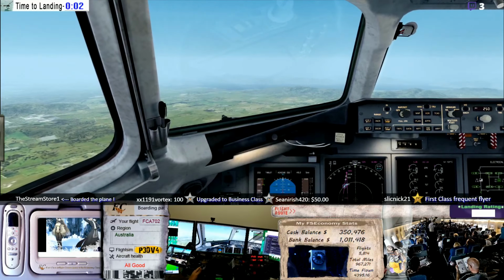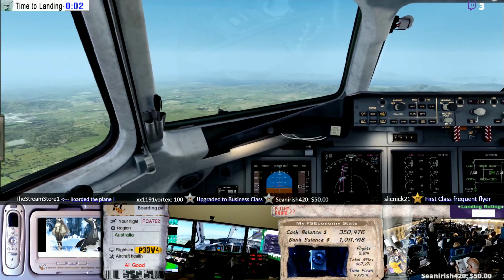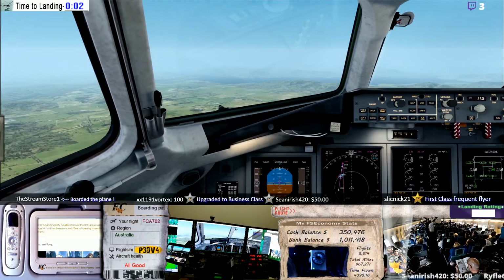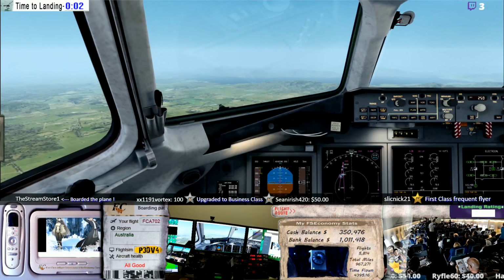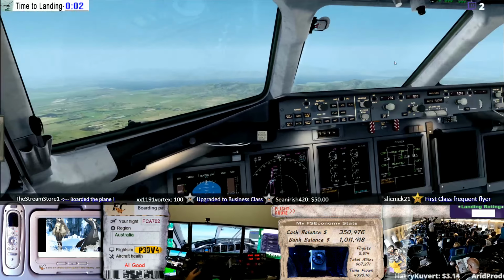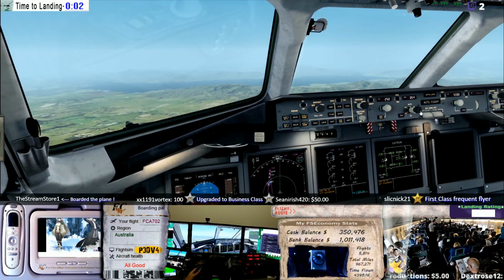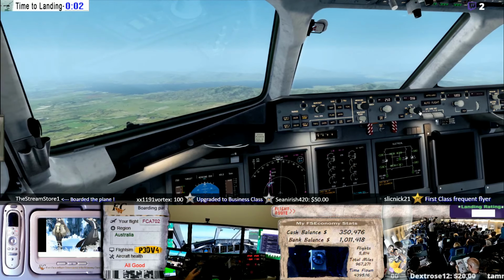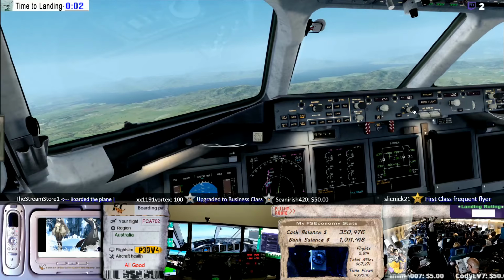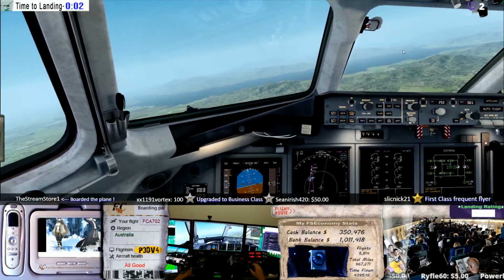Departure, Fast GT702, request visual approach, runway 25. Fast GT702, fly heading 065, maintain altitude 5,000 feet, vector for visual approach runway 25. Flying heading 065, maintain altitude 5,000 feet, Fast GT702. 065, 5,000. For visual approach runway 25.